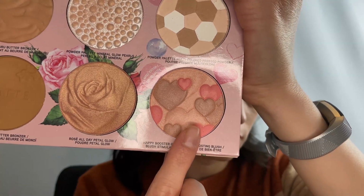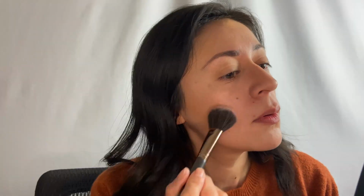The blush, I will say, which is limited edition Happy Booster Glow and Mood Boosting Blush, it did not really seem to show on my skin. Of course, this is my skin tone. With that, it just is too light for me. For someone who has a lighter skin tone, it may work better. Darker skin tone, I'm not sure it would show up. Maybe it will, I don't know, but I think it's more geared towards a lighter skin tone so that it will show up a little bit more.